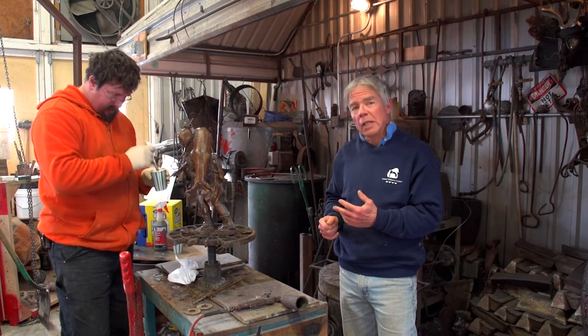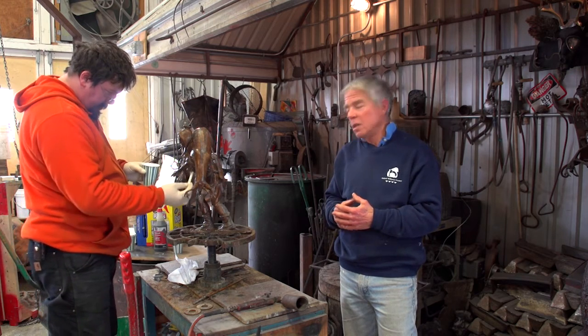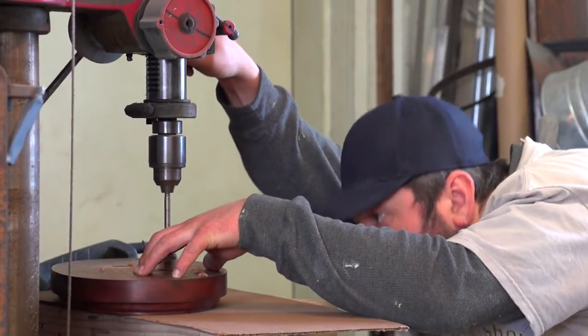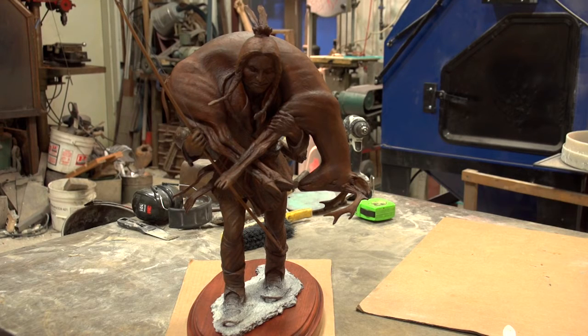So this is one of the last steps in the whole process. And then once the patina is completed and we wax, then we mount it on a wooden base, which has already been drilled out to hold the piece. Felt the bottom, and that's all done.